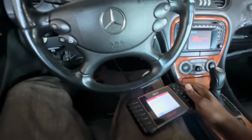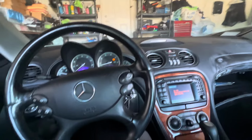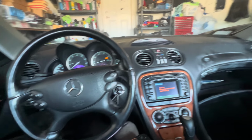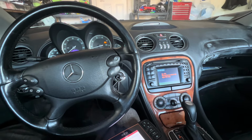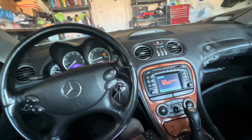But we have some other issues going on with this SL500. This came from out of town, from Maryland, in order to get the ABC suspension removed and to get adjustable coilovers installed. Let me roll these windows up, I can't even hear. Now, I have run into a serious issue when driving this car.